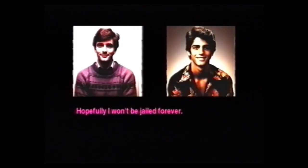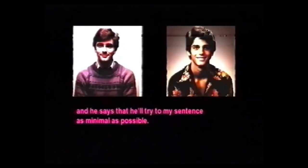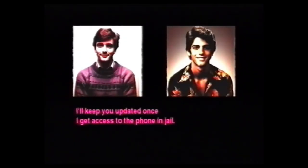Hopefully, I won't be jailed forever. I managed to call my lawyer, an old friend of mine, and he says that he'll try to make my sentence as minimal as possible. I don't have much time left now, so I have to go. Remember, do exactly what I said, and do not fuck this up. Make sure no one follows you. Stay alert, alright? I'll keep you updated once I get access to the phone in jail. I will come back. I always come back.